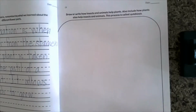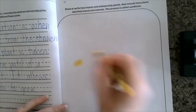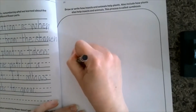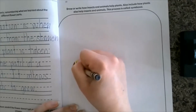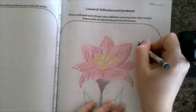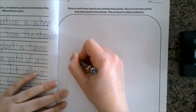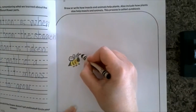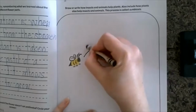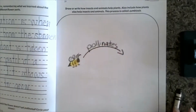Okay, so how can we show that with a picture? I'm thinking that I can draw my bee again here. I forgot antenna on the other bee. I'm going to go back and put some antenna on him. There we go. Okay, so I have my little bee here again. Okay, and what does he do to a plant? He pollinates it. Okay, so he pollinates the flower.